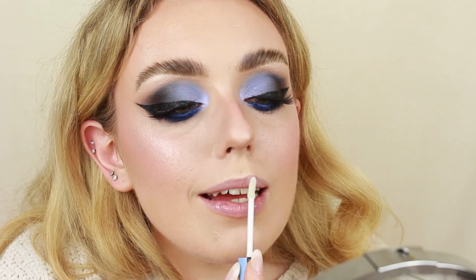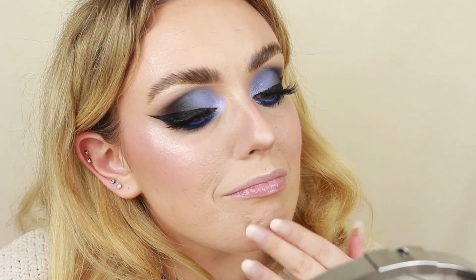This isn't really a look, is it? Not a fan of the glosses in this one, I have to say. Why have I bought this milky gloss? It's doing nothing for me right now. I wouldn't wear it by itself. Let me find a lipstick and let's see how it sits on top of the lipstick, if it makes it look any nicer or anything.